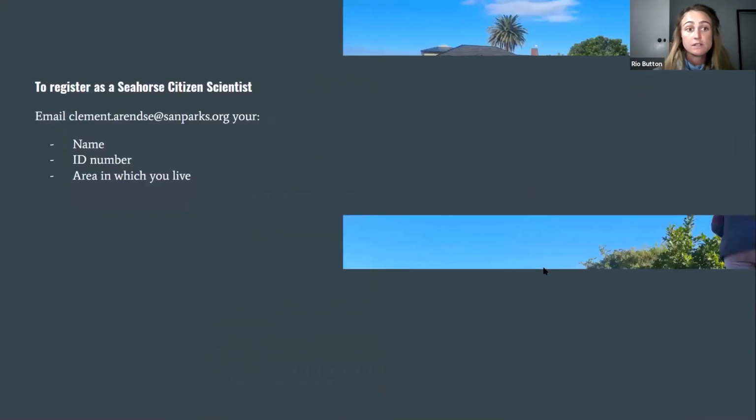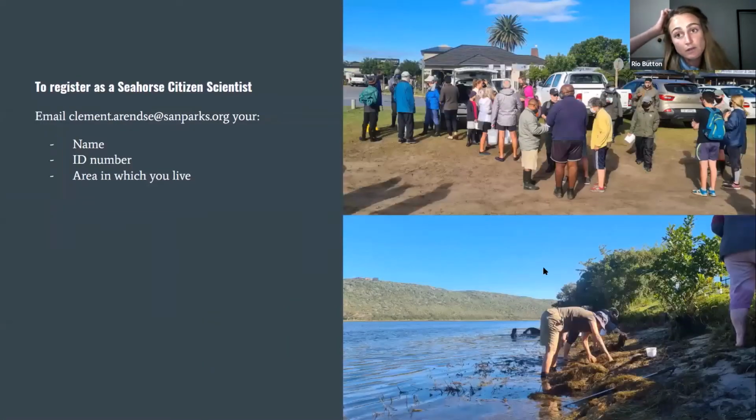The Seahorse Citizen Science Program is really, really effective. They have over 200 seahorse citizen scientists. And if you're keen, if you live in the area, or if you're willing to travel and you want to register as a seahorse citizen scientist with SANParks, you can email your name and ID number and the general area in which you live to Clement Ardrens at sandparks.org.